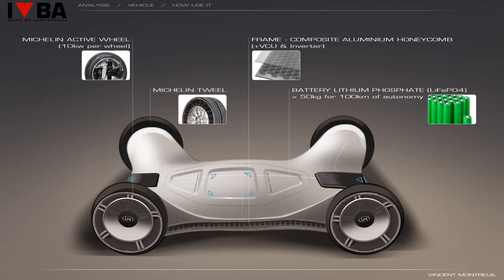For the rolling gear, the frame is equipped with a Michelin Active Wheel. And finally, the vehicle integrates at the front and rear a by-wire system that allows communication from car to car for better traffic management.